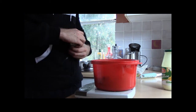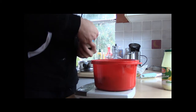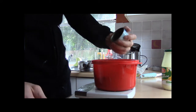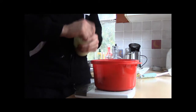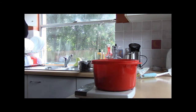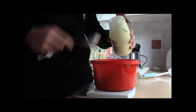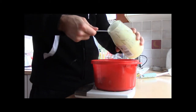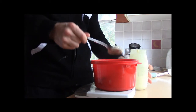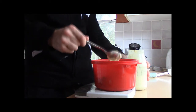So next is the tuna. I don't need to weigh this because you can add it by the tin on MyFitnessPal, so that's pretty easy. Then I'll add the mayonnaise. I don't want to go too heavy on this because I want to have a treat later and I don't want to blow all my fat in one meal. But we're going to get about 20 grams here, which I think is roughly a tablespoon. Stir that up.